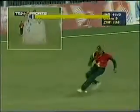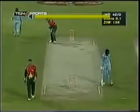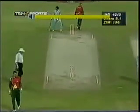Well, he's got it through the field. Back for the second. Yes, while we were looking at that split screen, forgot to tell you that that was the first maiden of the day.